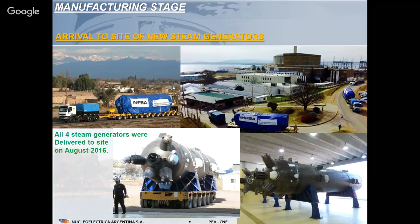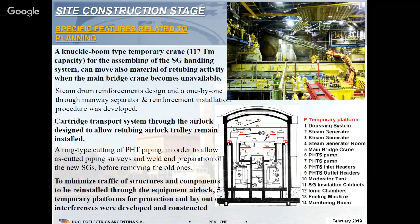You can see here some pictures of the arrival of the 4 steam generators at site. They were delivered in August 2016. This was related mainly to the manufacturing stage. Then, in the meantime, we had to face the planning of the construction stage at site. So let me comment to you some specific features we had to develop and implement for this kind of replacement.